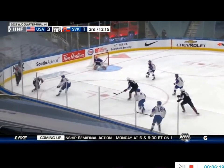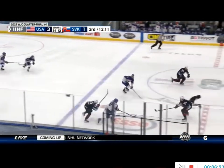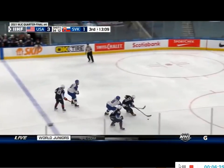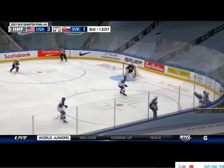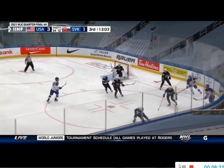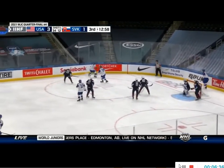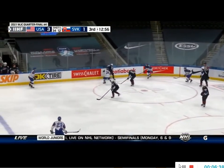Slovaks won the faceoff. The U.S. wins the war. They keep it in the O-zone. Now taken away by Chromiak. Chromiak, the fifth round pick of the Los Angeles Kings in 2020. They're number 8 in white. Back up to the point for a slap shot. It's tipped. Knight never saw it, but hit the glass.